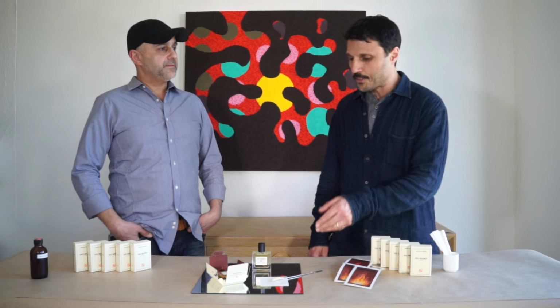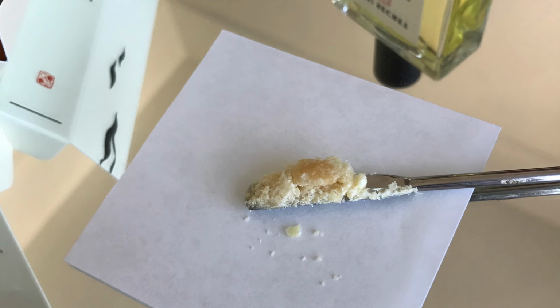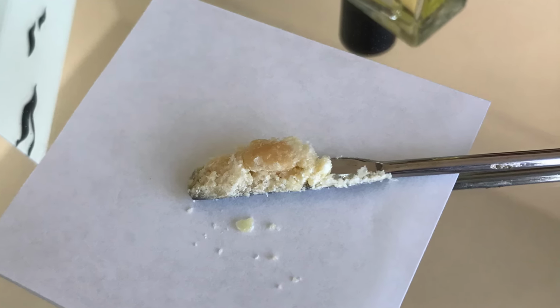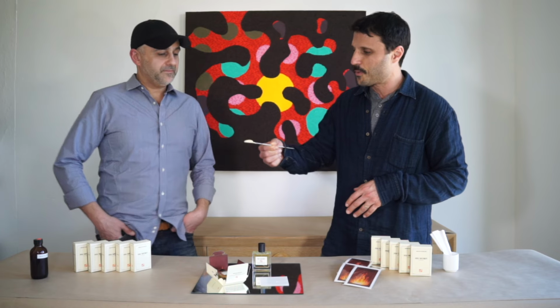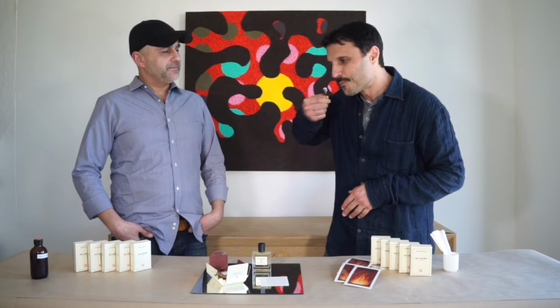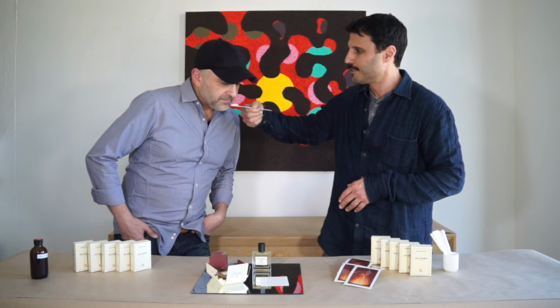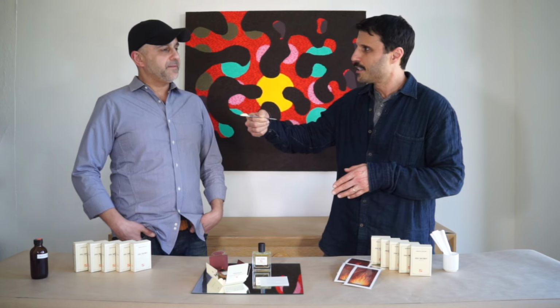I think a lot of people don't know what it smells like, so I brought some iris butter. This is probably one of the most expensive perfume materials in the world. Do you want to take a quick whiff of that? Oh, wow. It smells kind of leathery. Earthy. I get a little back note of violet, a little bit bitter, and also kind of sweet at the same time. Yeah, it's creamy.